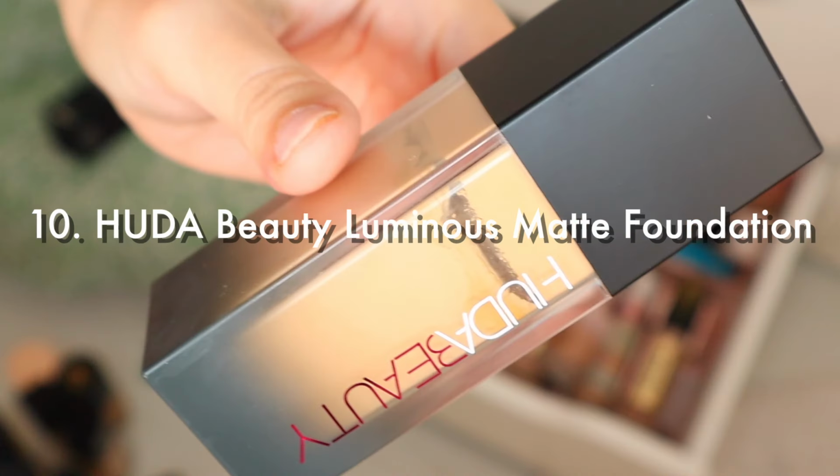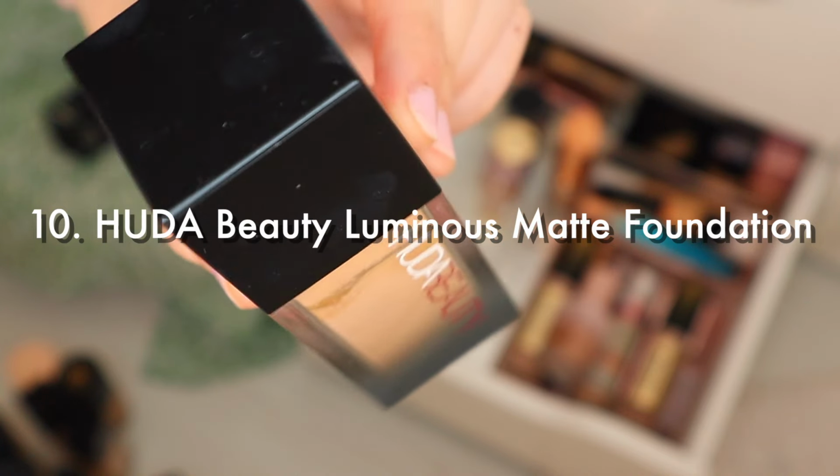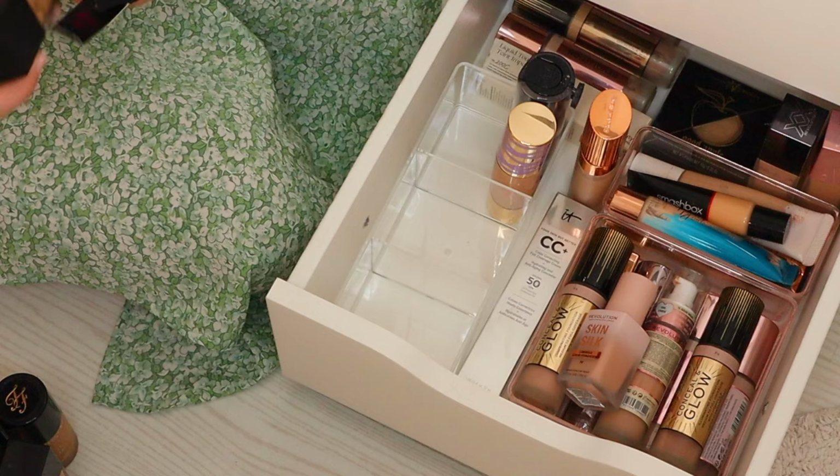And then I have the Luminous Matte Foundation. And I've used quite a bit of this in my opinion. Just use a little bit more. Like this drawer, I need to really dip into.